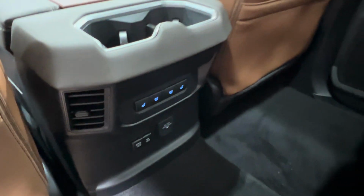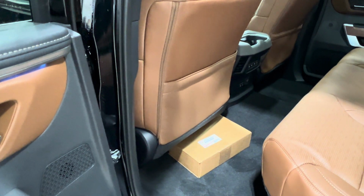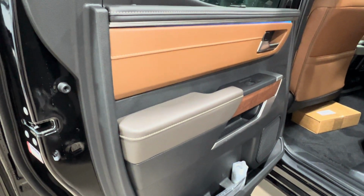Chargers down below. All new units come with both rubber and carpeted mats. 1794 edition also come with the 1794 edition exclusive all-weather mats, and you can get a visual of that in some of our other 1794 edition tours.